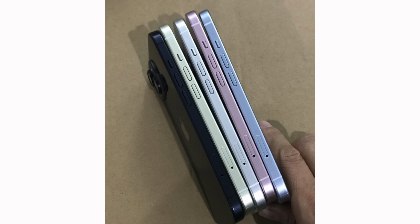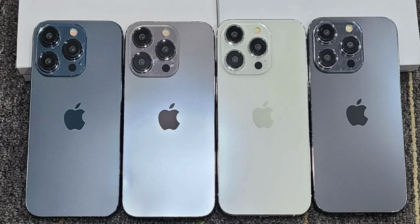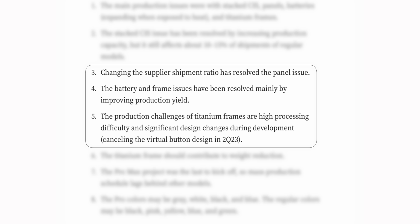Also this week, we saw new dummy units of the iPhone 15 and 15 Pro that show a more realistic look at the color options. And these images were shared on X by Sonny Dixon. So pretty interesting to see these colors in an actual real life environment and not just renders. Ming-Chi Kuo gave us some updates a few days ago on the production side of things. So he said that the iPhone 15 Pro Max was in fact the last project to kick off, so its mass production was lagging behind other iPhone 15 models. However, he did say that changing the supplier shipment ratio has resolved the panel issue that we heard about for a while. And then also there were issues with the battery and the frame, but those have also been resolved mainly by improving production yield.